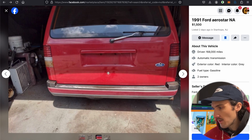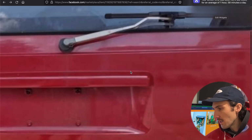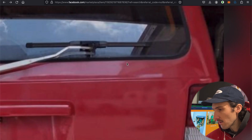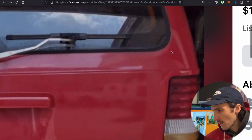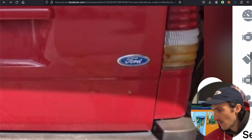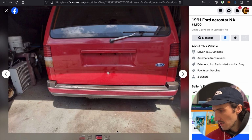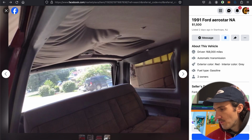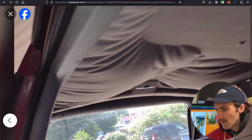What is the story with this Aerostar? If it truly does have 168,000 miles, I'm sure it's got quite the story to tell. We just had these two rattle can paint jobs, but this looks like a really nice professional paint job from what I can see. I don't see any overspray. The color looks like it has a nice clear coat over it. It looks shiny, really, really nice. Even the door jambs all look painted.